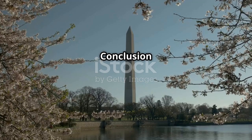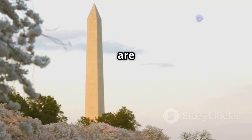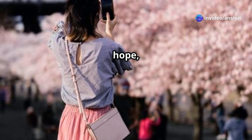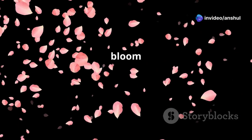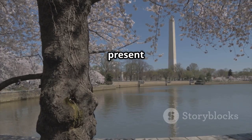Section 9. Conclusion. A timeless spectacle. The cherry blossoms of Washington, D.C. are more than just a beautiful display of nature. They are a symbol of renewal, hope, and friendship. The annual bloom is a reminder of the fleeting nature of beauty. It's a call to appreciate the present moment.